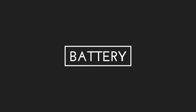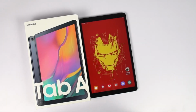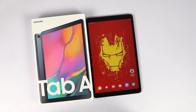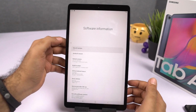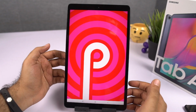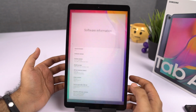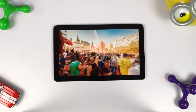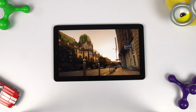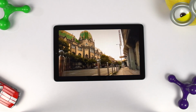Next best thing about this is its battery. This tablet sports a massive 6150 mAh battery. Though there is no fast charging, battery life is pretty good. If you use this tablet just for some browsing and maybe reading PDFs, then you can get battery life up to 11 hours. Even if you watch a lot of videos and use this tab extensively, it can easily give you up to 7 to 8 hours of battery life.